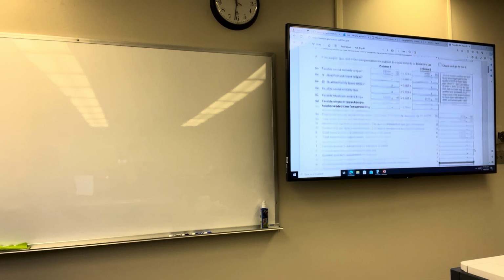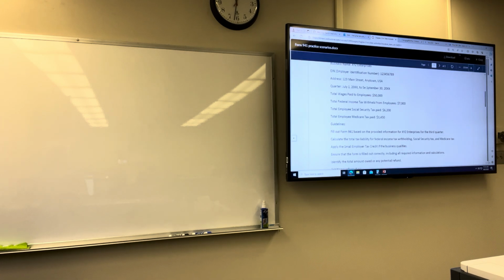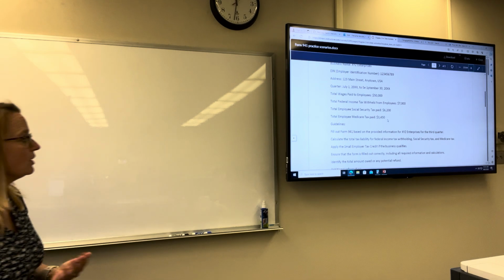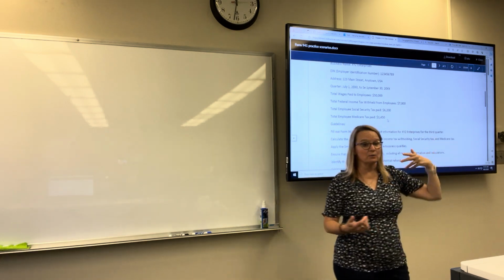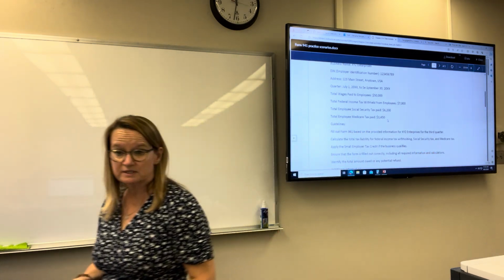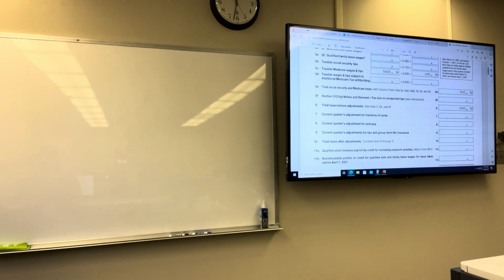All right. So at this point, we don't really know if we have any adjustments for fractions of cents. We need to see how much we actually deposited during the quarter. So if we go over here, these amounts are what was paid. Now, lucky us, it looks like the exact same amount was paid that we just calculated. So we don't have any adjustment for fractions of cents. There's no rounding adjustment that has to be made in this case. So we don't have anything there, so you don't have to enter anything.